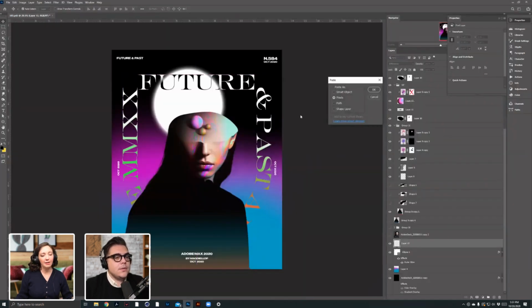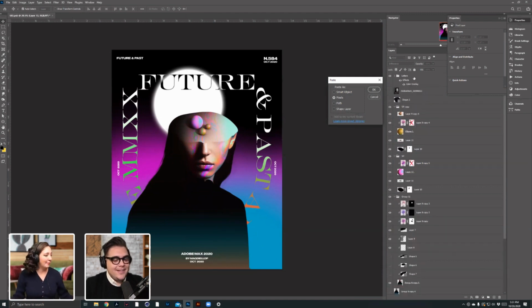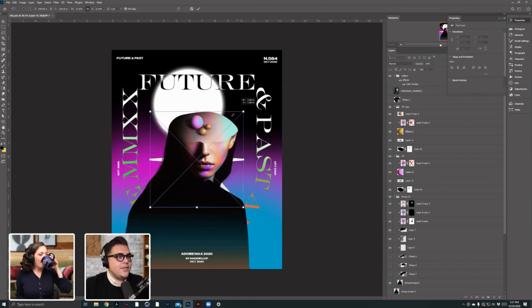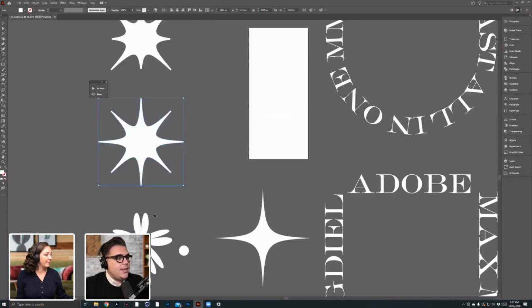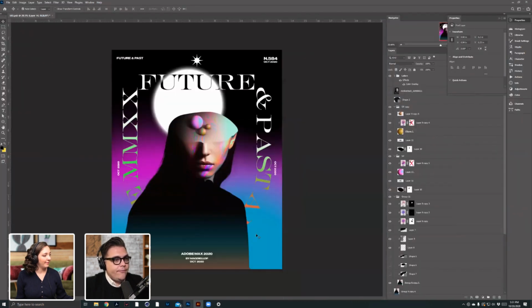So you're just grabbing your vector shapes and plopping them in Photoshop. Yeah, and just throwing them up here. Wow, cross-platform, cross-application workflow. I love it. Yeah, Illustrator is so much better for creating these little tools that you can use, so I created those there before I did this just because of that. And let's add this little flower as well. I'm going to add that one too.